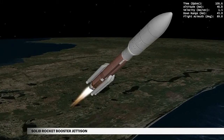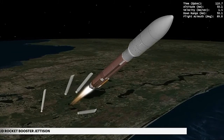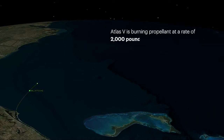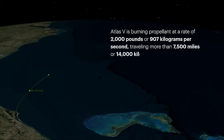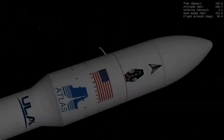The first 2 SRBs are jettisoned at 1 minute 47 seconds, followed nearly 2 seconds later by the remaining 3 SRBs. Approaching payload-fairing jettison, the Atlas V is burning propellant at a rate of 2,000 pounds, or 907 kilograms per second, traveling more than 7,500 miles, or 14,000 kilometers per hour, and located 64 miles, or 119 kilometers in altitude, and 150 miles, or 277 kilometers downrange.